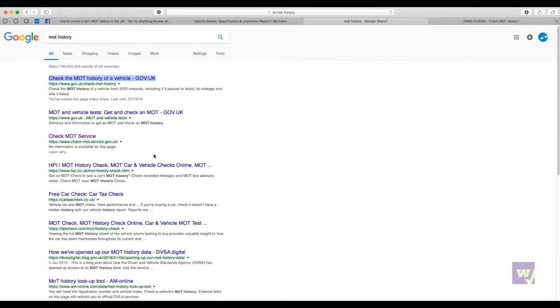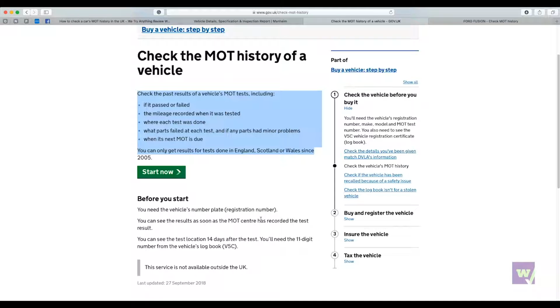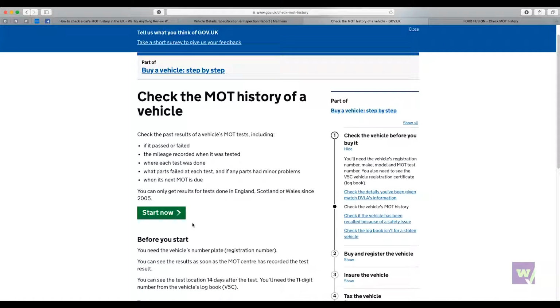You do see plenty of other ones, but what I like about the government website is there's no advertising, there's no affiliation, and it is really well laid out. I'm going to tap on that to load up the government MOT history start screen. As you can see, you're presented with a step by step, and it gives you a listing of what the information will give you an idea of, and also anything you need to know before you start. You also have other information you can check running down the side here. You can buy and register a vehicle, insure a vehicle, and it shows you all sorts of information. But what we're going to look at is the MOT history of the vehicle.